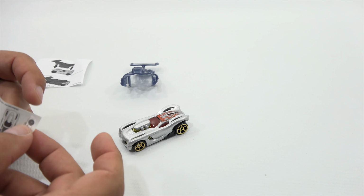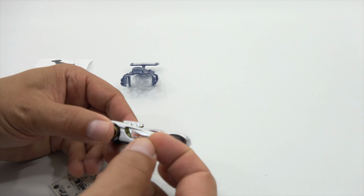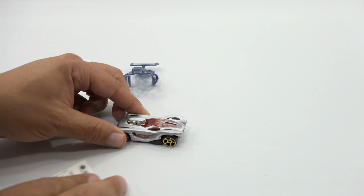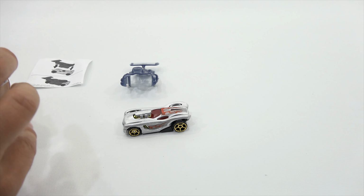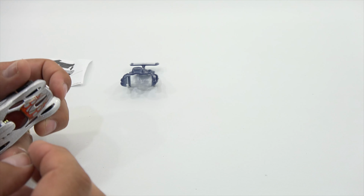Okay, so B, going this way, and it's right in this area where the airflow is coming in. Okay, and C is on the opposite side. Go figure.